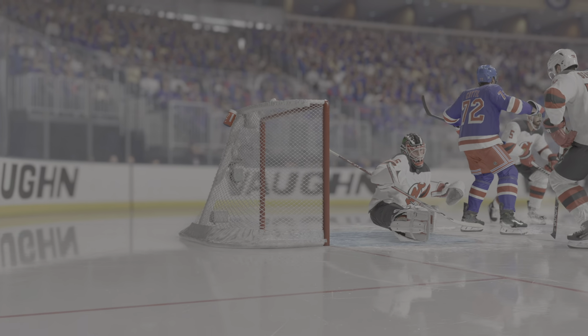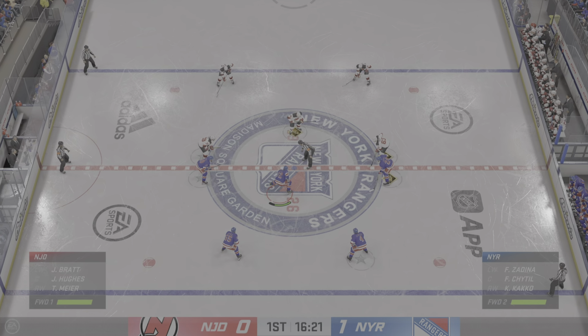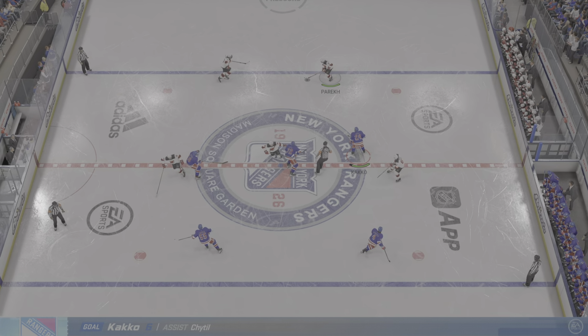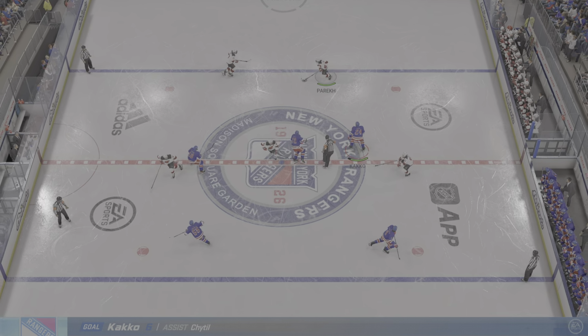The Rangers have come out very hungry in this one, and look at this, they get the 1-0 lead. The coach was talking to us at the pregame skate about how important it is to get off to a good start, not let anyone into the game to start it in your barn, and you couldn't have drawn this one up any prettier. New York's got the puck in their own end.